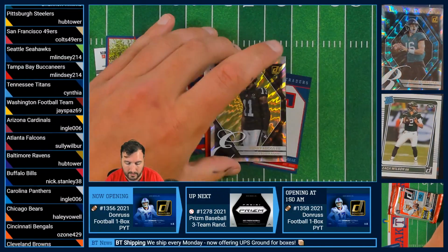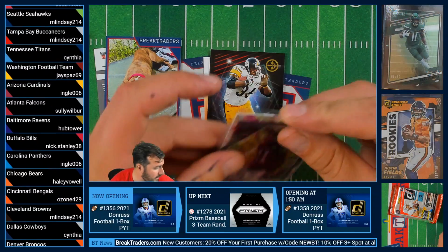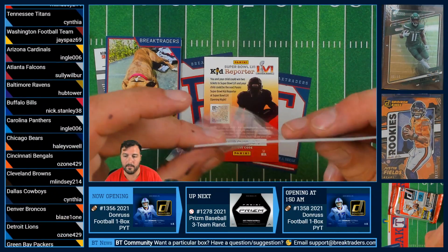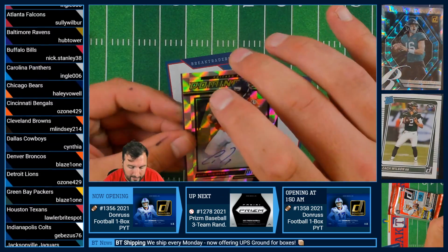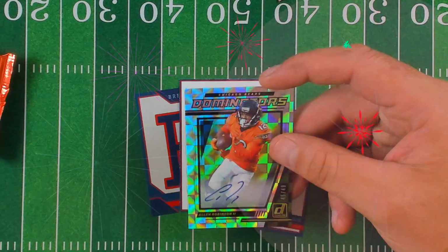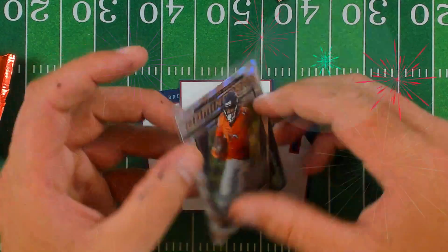And then we're going to have a little Elite Series Henry Ruggs III. That's an interesting call of Henry Ruggs, followed by a Retro Series Jerome the Bus Bettis from Notre Dame University, now on the Pittsburgh Steelers. And then we have this Dominators that was flipped around, and that's because it is a 45 out of 49 auto of Mr. Allen Robinson of the Chicago Bears going to Haley.